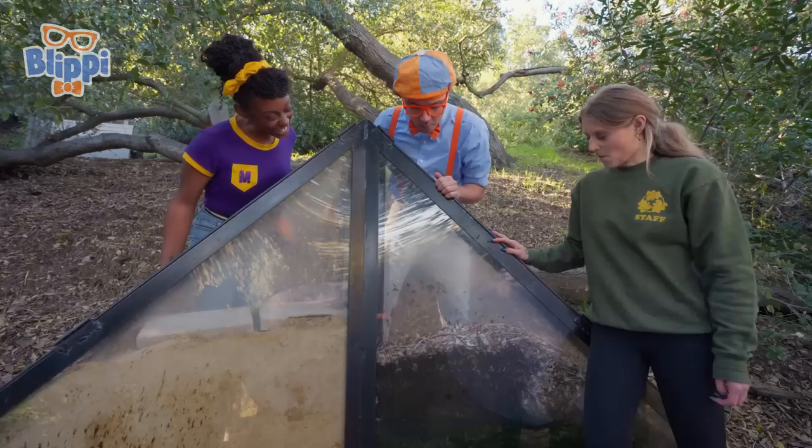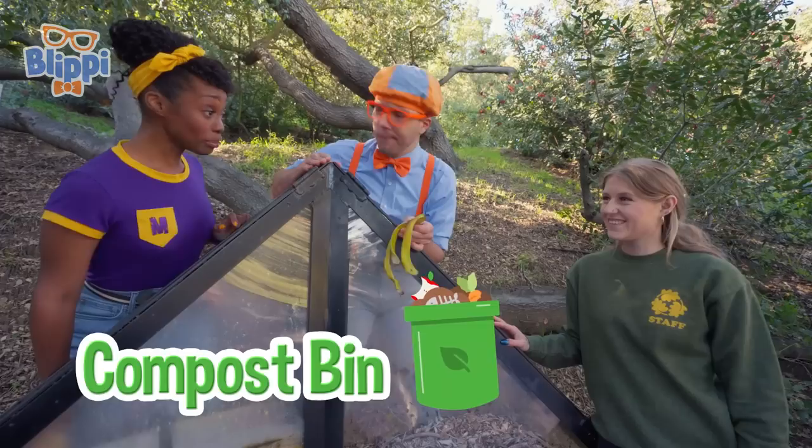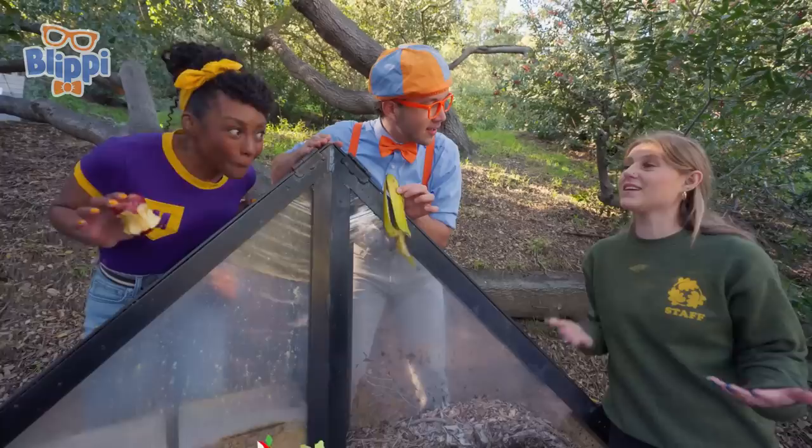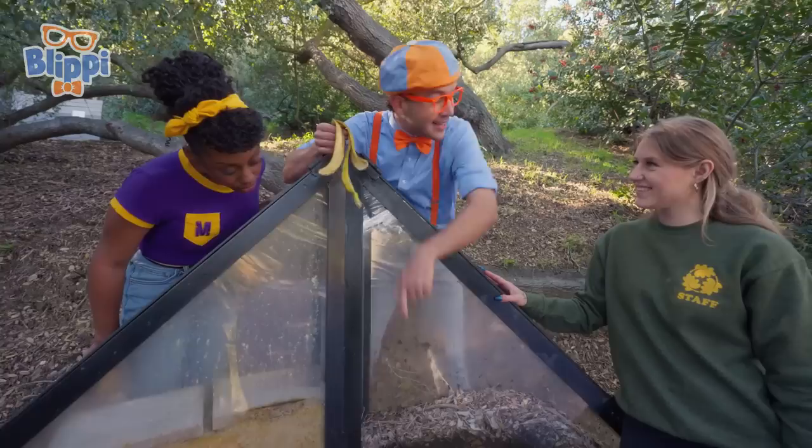Well, Hillary, we also have some food scraps from our snack. We were wondering what we should do with them, or where we could put them. That's a great question. You can actually put that in something called a compost bin. What's a compost bin? When you add your fruit and veggie scraps to a compost bin, it breaks down and it adds nutrients to the soil. Wait, so putting our banana peels and apple cores in a compost bin would make the soil really healthy like that? Yes, exactly. We eat it and get healthy, and then we make the soil healthy.